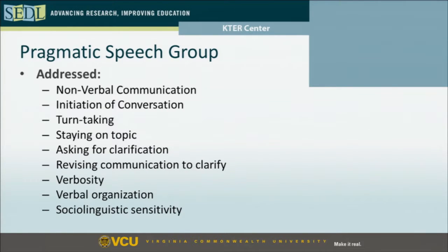They also found that these active military adults with traumatic brain injury had a lot of speech issues and pragmatic speech issues. And so they set up a group therapy for it as well. They addressed nonverbal communication, initiation of conversation, turn taking, staying on topic, asking for clarification, revising communication to clarify when someone didn't understand what they were saying, verbosity, verbal organization, and social linguistic sensitivity.